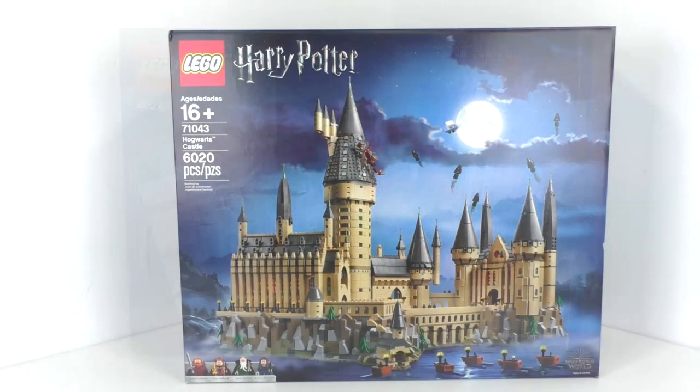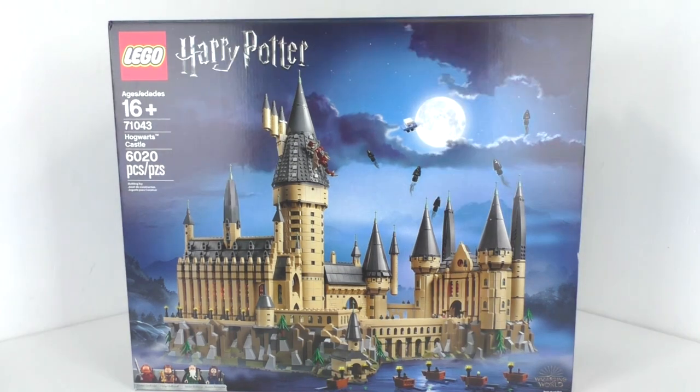The next set is our first direct-to-consumer for the LEGO Harry Potter line, that being set number 71043, Hogwarts Castle. This set includes 6,020 pieces with four minifigures of Godric Gryffindor, Helga Hufflepuff, Salazar Slytherin, and Rowena Ravenclaw, 15 of them unnamed and 12 of them named characters. Also note that this set retails for $399.99 and came out on September 1st of 2018.